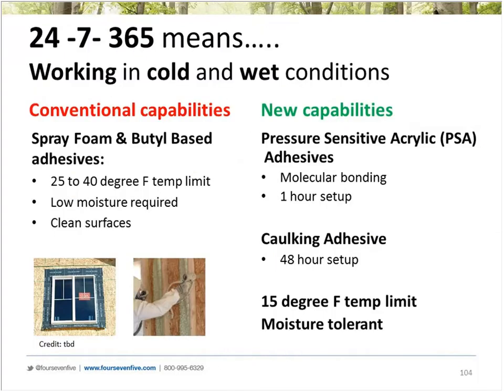We want to be able to apply the materials on typical job site conditions. It gets cold, it gets wet. There are materials now that have greater moisture tolerance and greater temperature tolerance than the traditional materials.